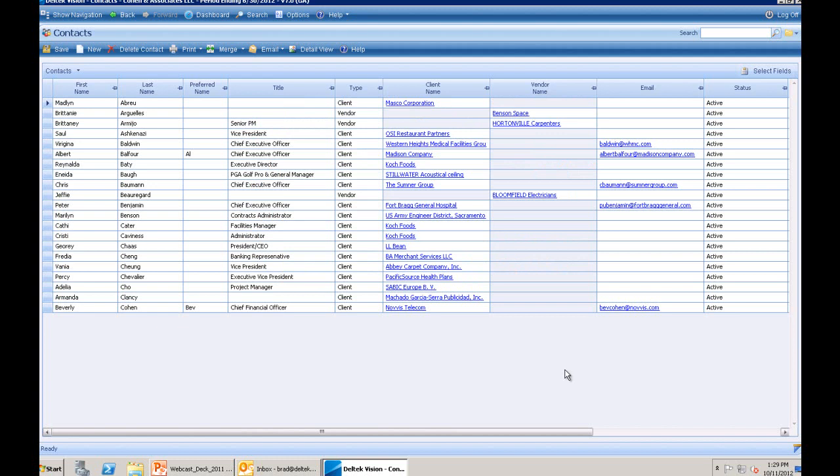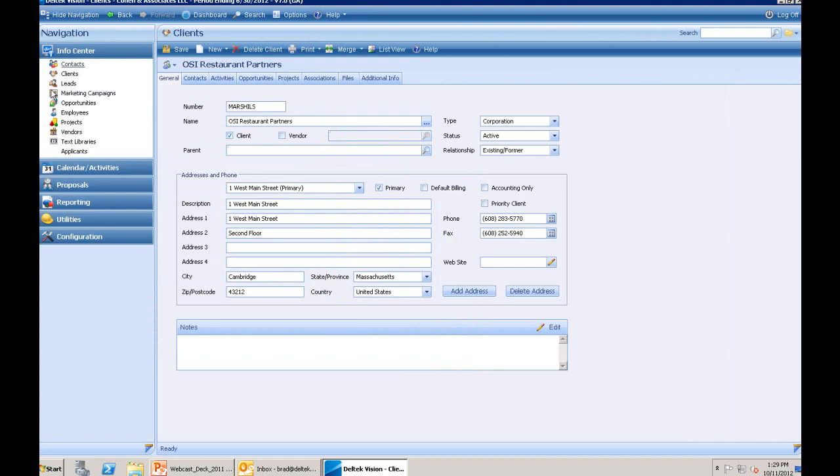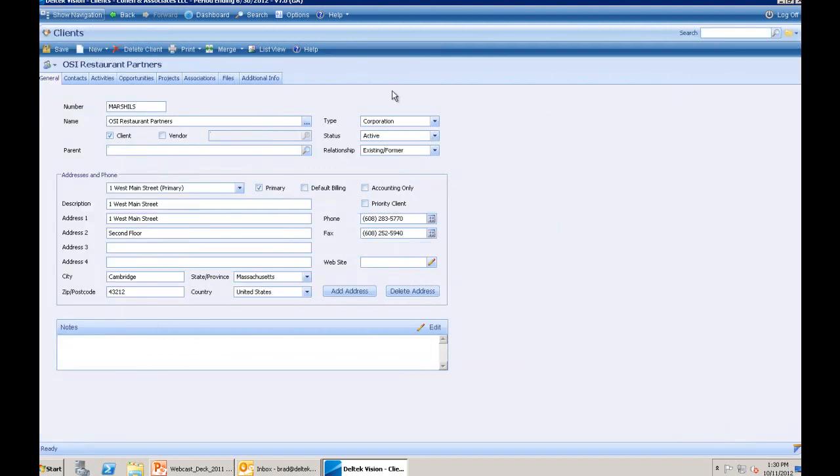And the next thing I'm going to do here is just go ahead and move on to a client record. So if I go ahead and just click on the client name, that'll take me to our Client Info Center. Again, we could use our navigation screen over here to move in between these as well. But I've just been using the quick links within the info centers to quick link to the other relevant records that are really relevant to the record that I'm looking at.